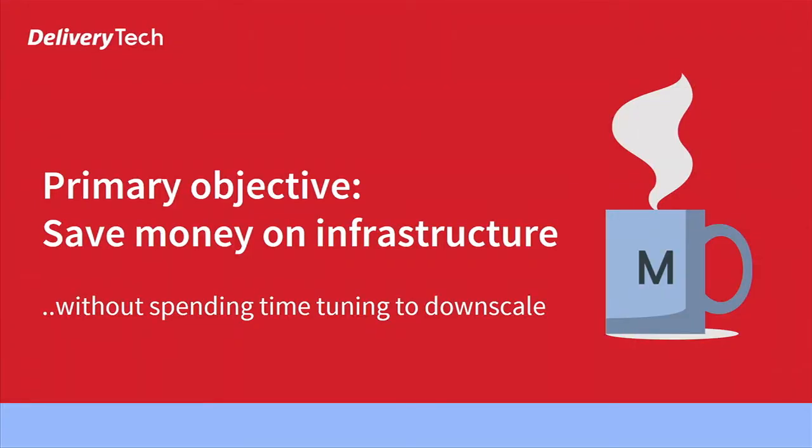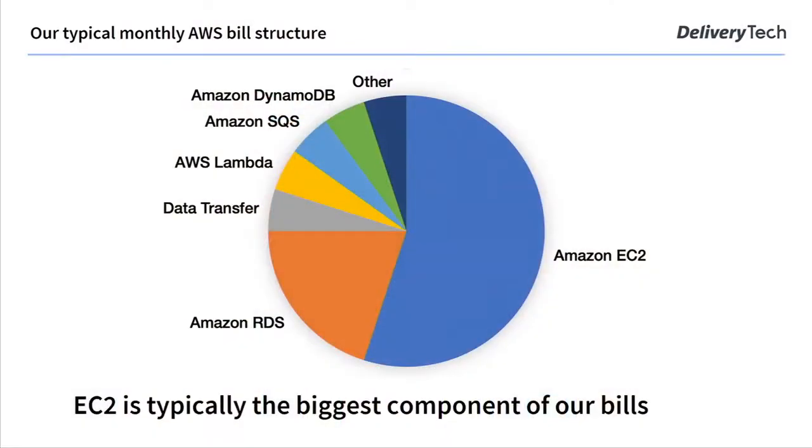Going back to what I was telling in the beginning, why did we start playing with spot instances in the first place? That was to save money. I'm pretty sure it is the biggest component of our IT spend, of course, and that was our primary goal. If you look at a typical Delivery Hero AWS account bill, it looks, oversimplified, a little bit like this. EC2 is typically always more than 50% of our spend, and it's always the strongest contributor to our cost.